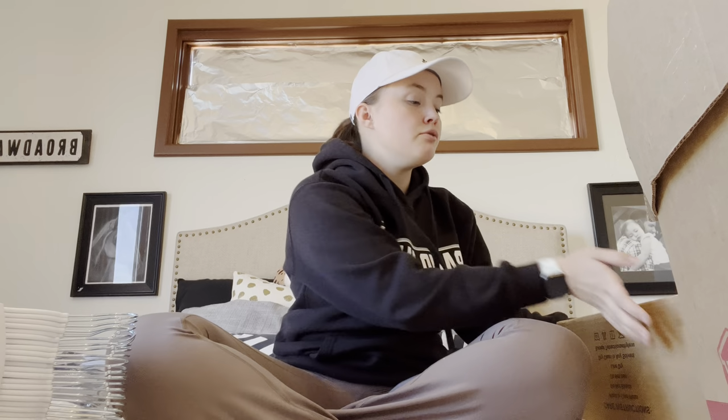Actually, I meant satin sheets. Silk sheets are super expensive. I did not mean to say silk. I meant satin. Satin is just a type of weave. Yeah, satin sheets. Next up is my duvet. So if you don't know what a duvet is, a duvet is basically a pillowy type blanket.